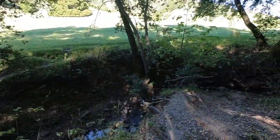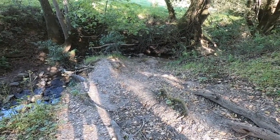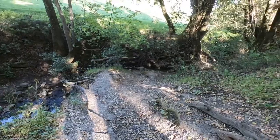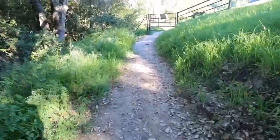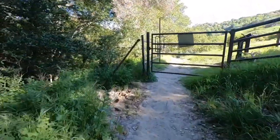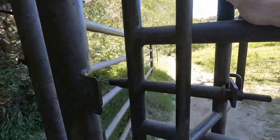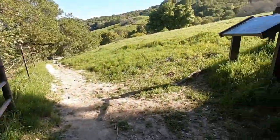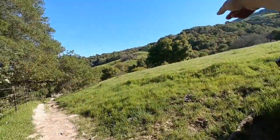Okay, I think I might be wrong. Okay, I guess that's a dead end right there. Well, I guess I'll have to go back. I was wrong. Well, it looks like end of the line. It's a cattle gate here. Beautiful hills there.